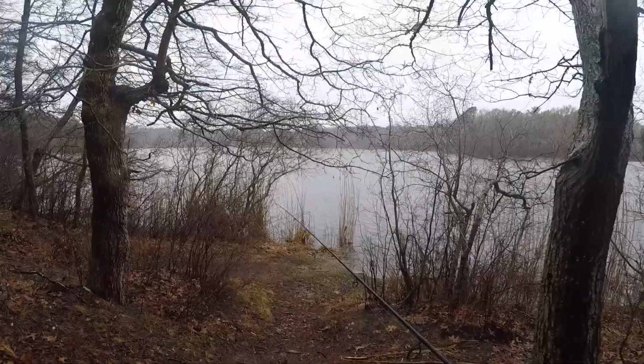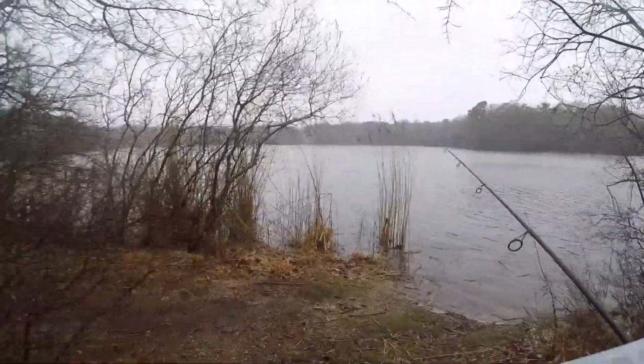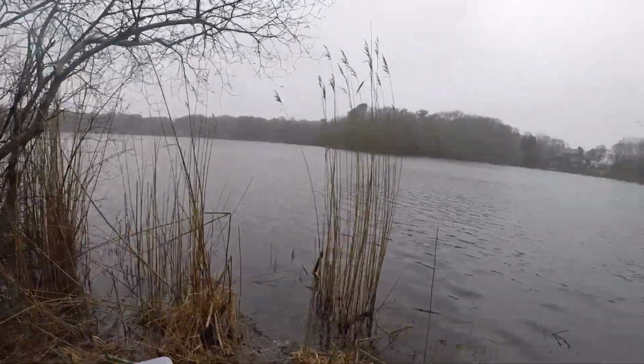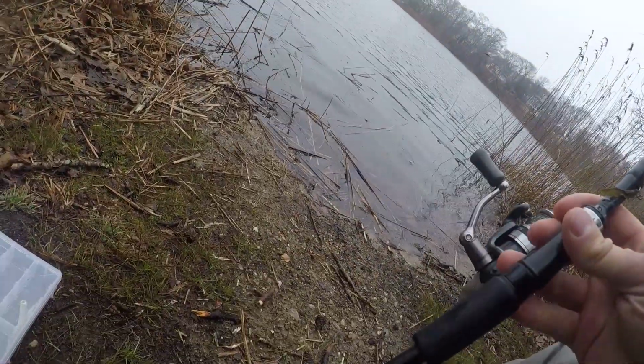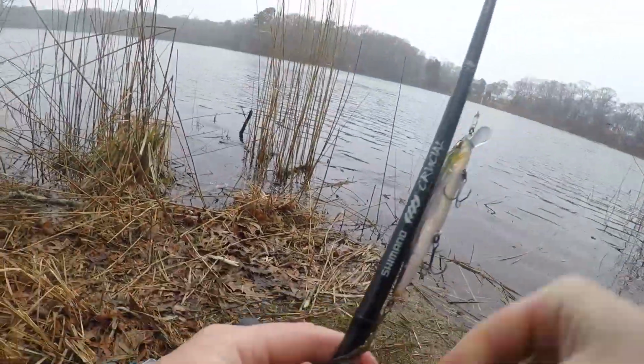Well, it's definitely not going to be a very comfortable day out here with 43 degrees, sideways rain, and bad wind. After 2 days of quarantine with my wife and kids, this is going to feel downright refreshing. All right, so this here is a relatively small pond. Not very deep, pretty shallow. I usually kayak fish this, but a day like today, with that wind gusting up to 40 miles an hour, that may not be the best idea in the kayak.